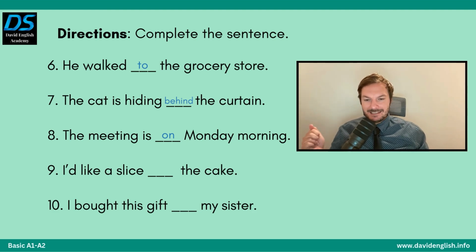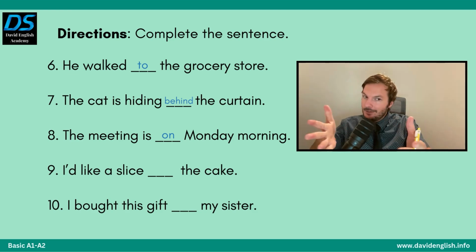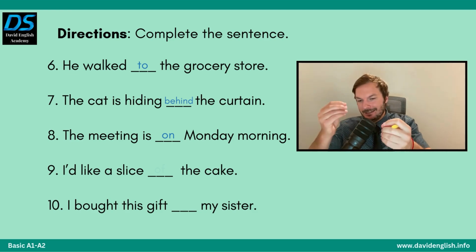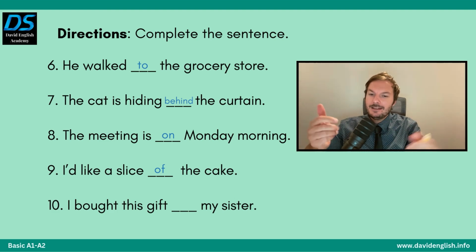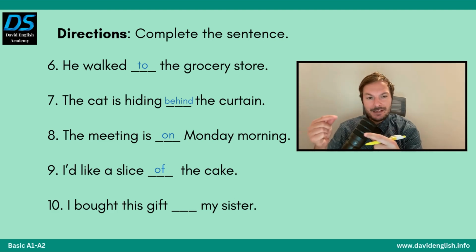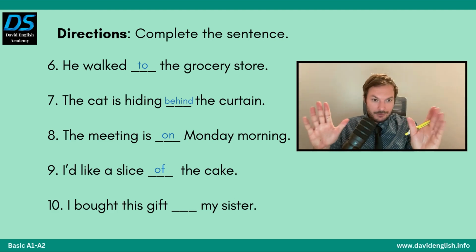Number 9, I'd like a slice of the cake. Well, it's a piece of the cake, so I'd like a slice of the cake, okay? I'd like a slice of the cake. Remember, when you say I'd like, it's really saying I would like, just so you know.